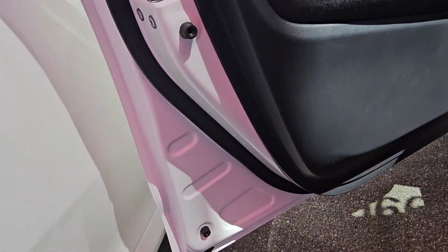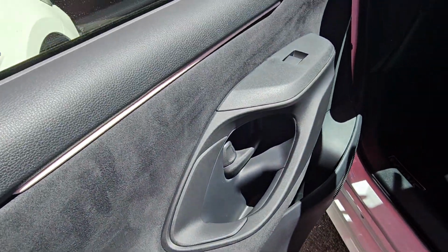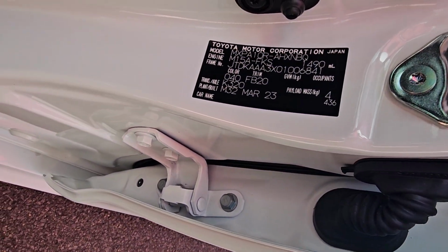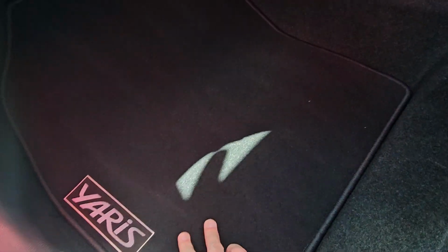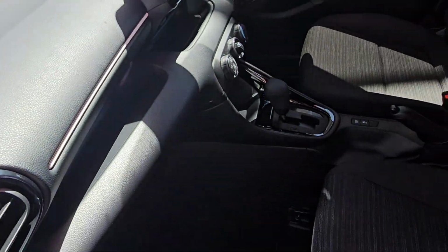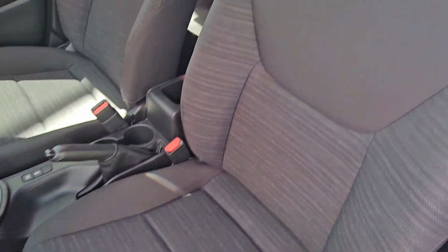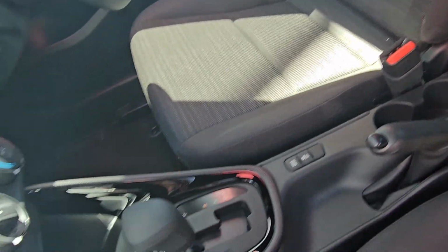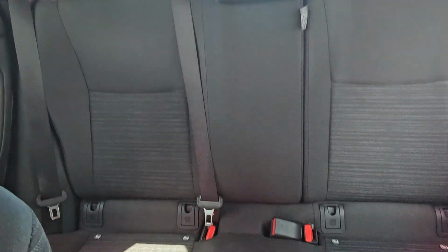Through the inside here, very tidy. Electric windows the whole way around. Your build plates, everything just here for you too. Genuine Yaris mats as well across the dash there. Seats and everything through as well for you, incredibly good condition. Those are the black interior as well. Lights, of course.